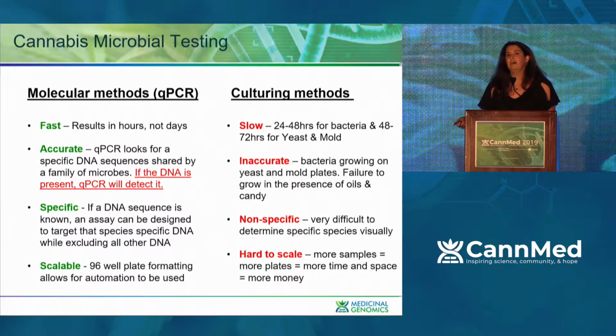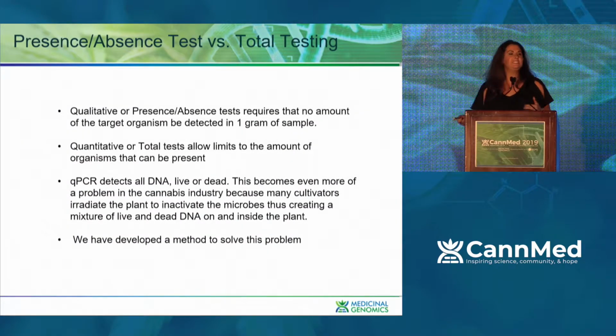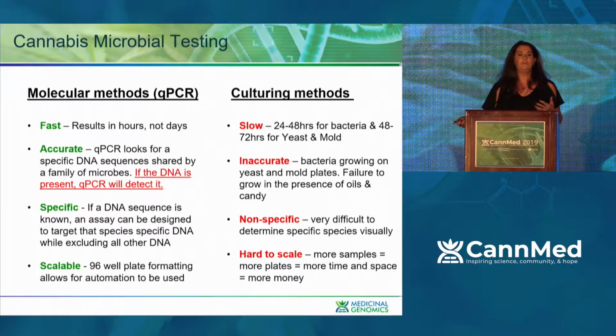But the one thing that qPCR lacks that culture methods have is that if the DNA is present in a qPCR assay, it's going to be detected. It doesn't matter if it's live or if it's dead.